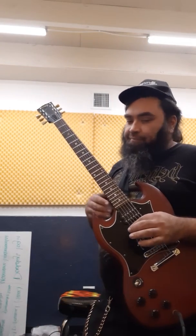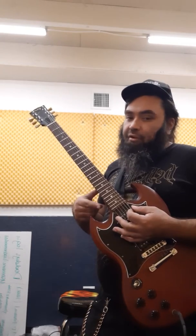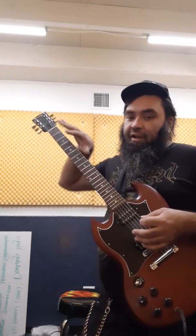Now, I've been talking to Chris, my drummer, because he's kind of a guitar guru. He's really good at setting up stuff. We're going to get the action a little bit lowered and raise the pickups and have the neck and stuff oiled a little bit, and it will feel a little bit cleaner and smoother. But this guitar has been a mixed bag for me. I've been having some really mixed opinions on this guitar.